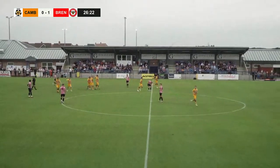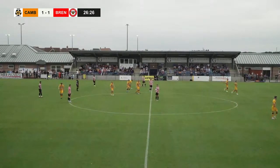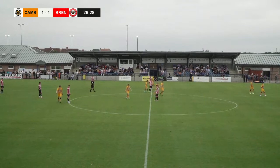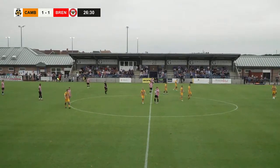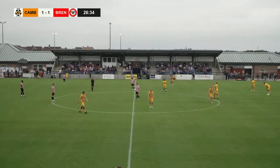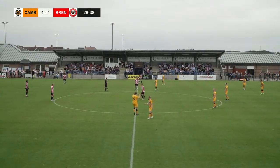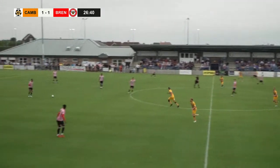It's Cambridge level here, probably deserved on the balance of play in terms of the number of chances they've had. Yeah, and like I said, it's a shame really, because we just had that little wake up and you think the ball's at that point, we just get a little bit more secure. But you're playing this level of team, you're going to have to expect setbacks, and it'd be nice now to see the lads, how they deal with this.